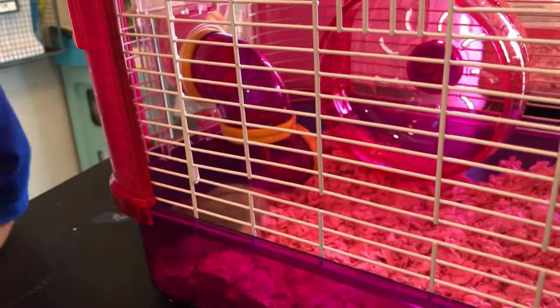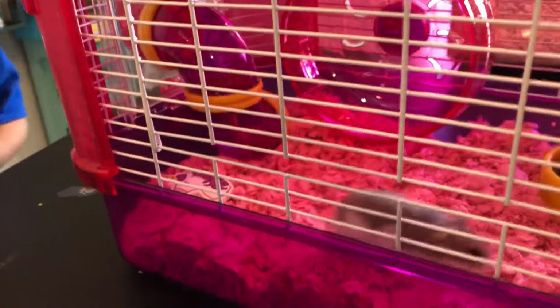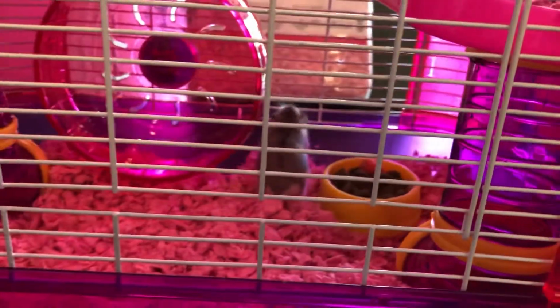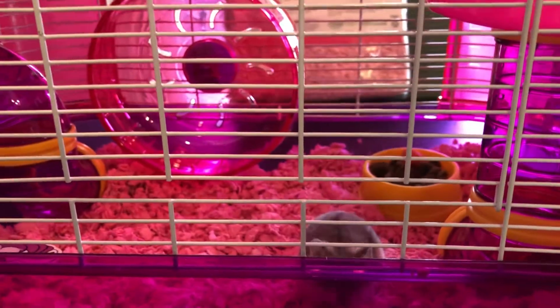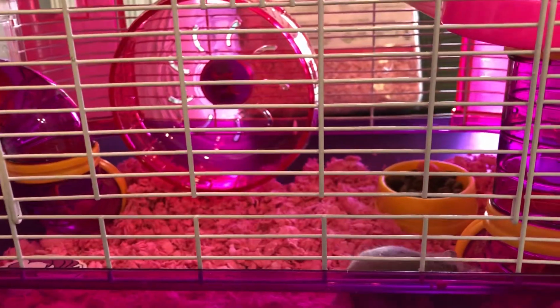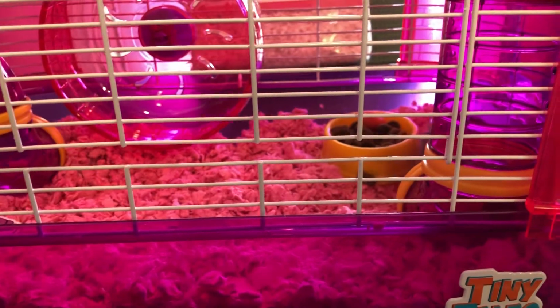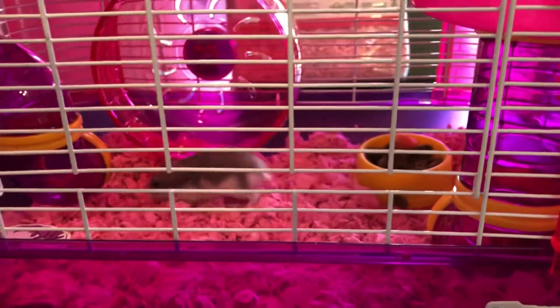Oh, there you go, baby. What do you think of that little house? Oh, she's got to investigate it. Oh, she's gonna love it. Oh, she's found her food bowl. Oh yeah, a delicious juicy carrot. She's probably just gonna investigate it for a little while. Oh yeah, there's a nice tube there. She ate a little bit?